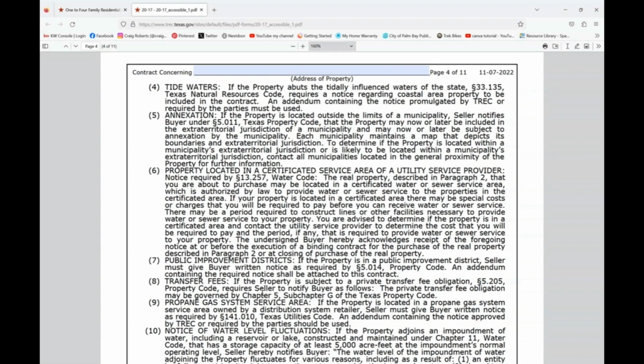Annexation: if the property is located outside of the city limits or a municipality, this is a disclosure there, basically saying at some point it may wind up being folded into it. So think about areas like Van Alstyne, Anna, Sherman, and some of the other more rural areas that may be just sitting on the outside of those municipalities. As the communities start to grow and the cities start to get bigger, they may be incorporated in, and then you may have some additional taxes or other implications that are going to be added to the property.